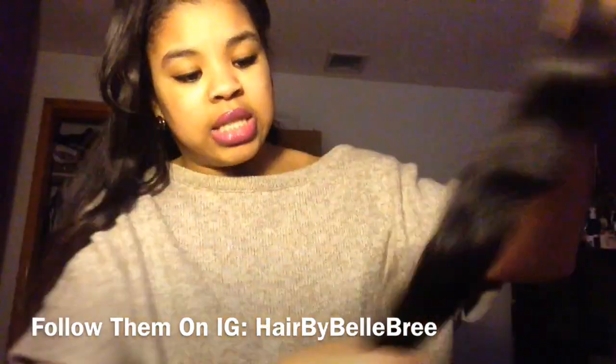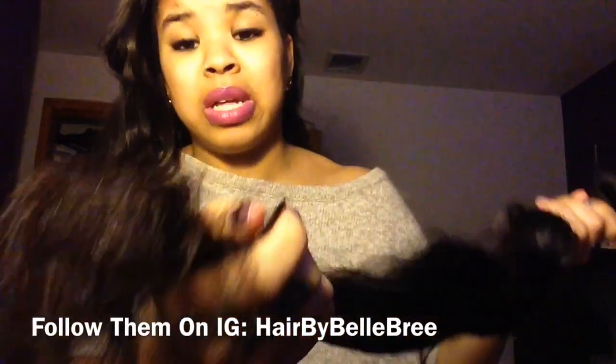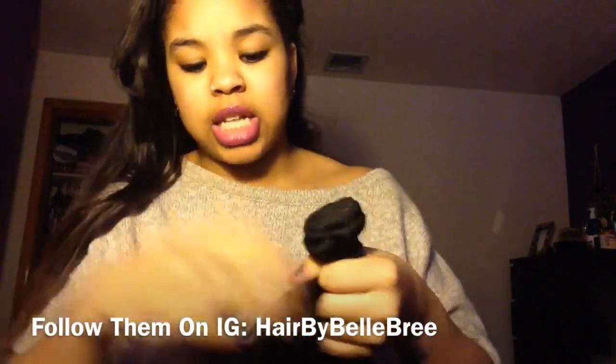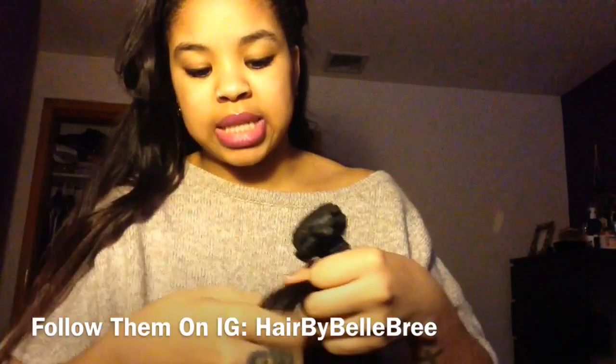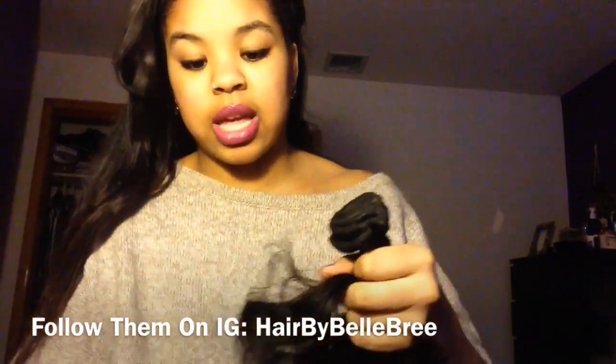And these are the ends. The ends are really, really nice too. There's not a lot of split ends. I know my camera's making it look like there is. It's really not. It's because I've really been playing with this for the past hour. When you first get the hair, the ends are gorgeous. The ends are not bad at all.